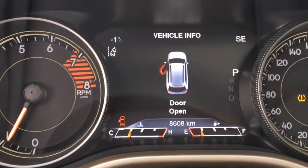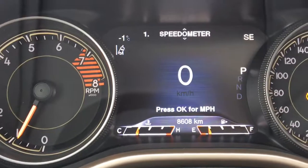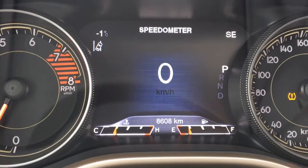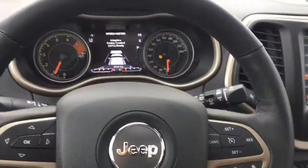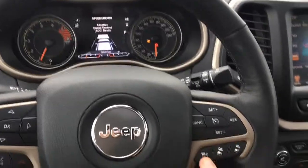If you open any door on the Jeep Cherokee, it will let you know which door on the vehicle is open. You have your fuel gauge and your temperature gauge there. PRND, park, reverse, neutral, drive. It'll let you know if you're in any of those. You have your cruise control on the right here, and below is your adaptive cruise control area, which you can turn on and off, and you can adjust settings for that as well.